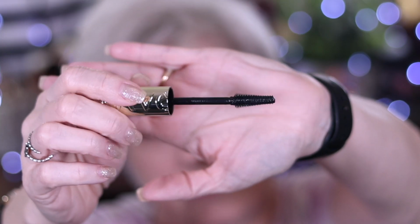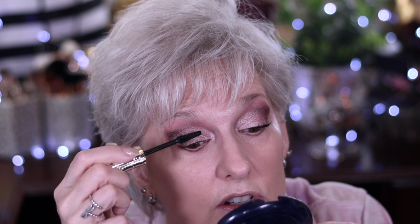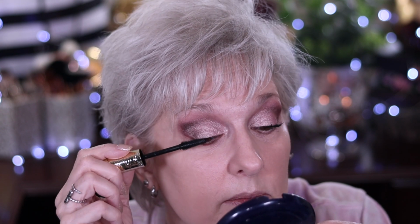So this probably isn't going to be any different. Wouldn't that be funny if it was? So that is in this gold tube. It's a rubberized brush. That reminds me of a few other mascaras: Thrive, Sky High, Bad Gal Bang. Okay, so that's going to come in here into the inner corner very easily. I'm not going to have to be as careful.